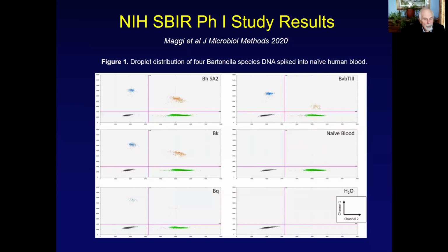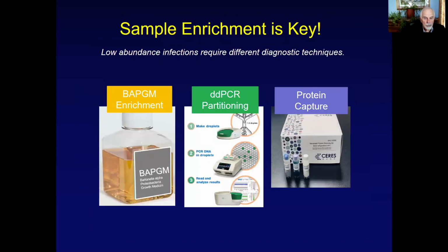What I'm really happy about at this point in time is the specificity of ddPCR seems to be somewhere between 99 and 100%. That's important because we cannot sequence at this point, based on the way the equipment is designed, the amplicons that we're generating like we could with conventional PCR and qPCR. So if we didn't have an extremely high degree of specificity, this would not be a modality that we would be able to use diagnostically.